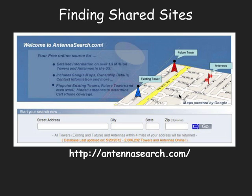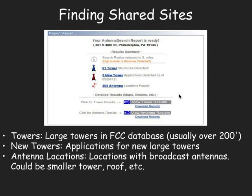It is really easy to use. You just enter your street address, city, state, and zip code, and the software runs a search around your community. Then you see another screen when you click go, showing the towers that have already been built, the towers registered by the FCC, and the places where there are antennas. If we can go to the next slide, there you go. Once you enter your address, the software shows you a screen similar to the one on your screen now.